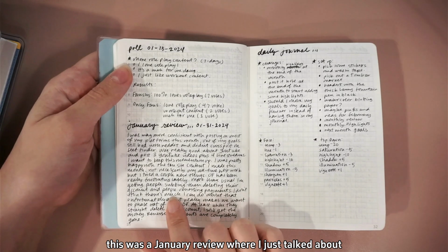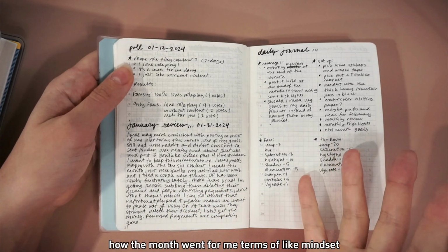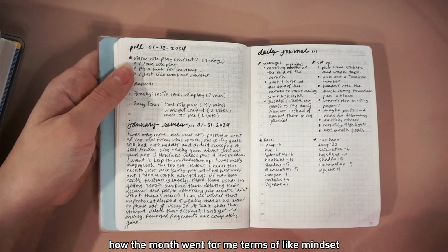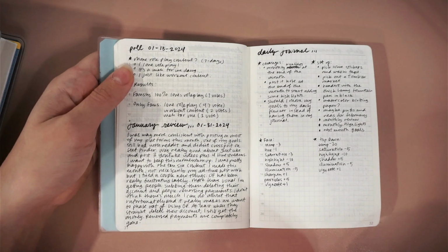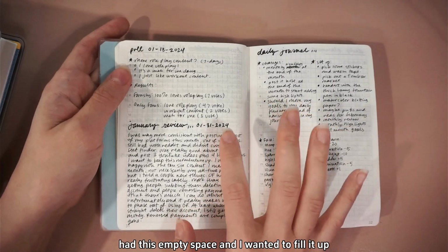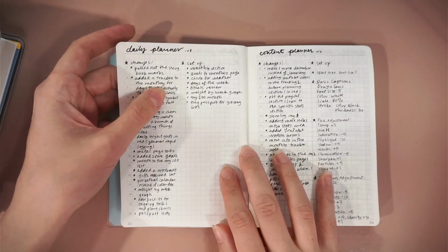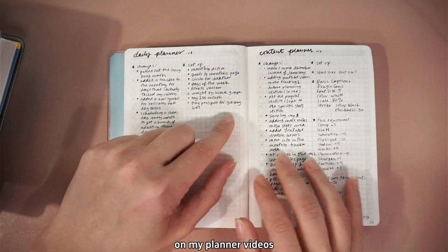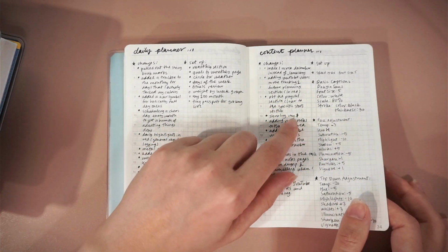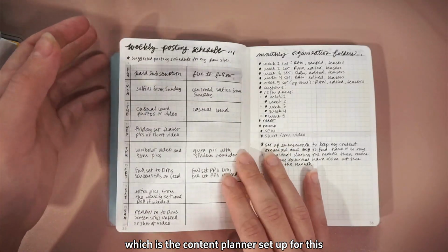This was a January review where I just talk about how the month went for me in terms of mindset, how I'm doing with my posting and stuff like that. I basically just had this empty space and I wanted to fill it up. This is me taking notes on my planner videos, and this is me taking notes on the video that I just posted, which is the content planner setup for this.